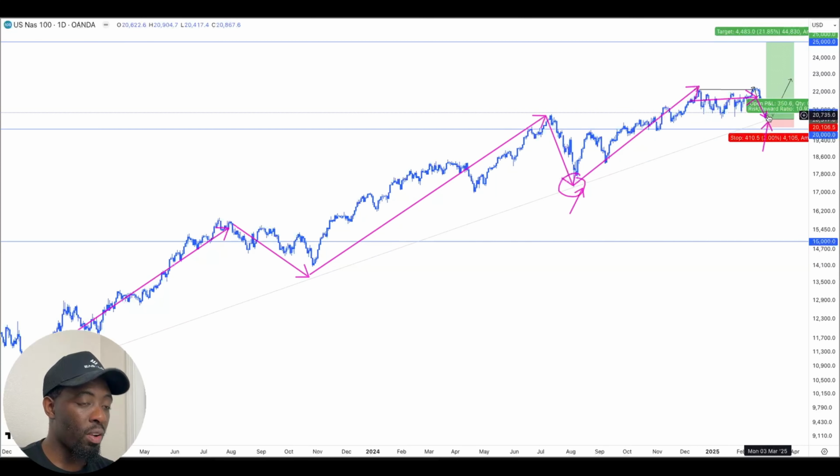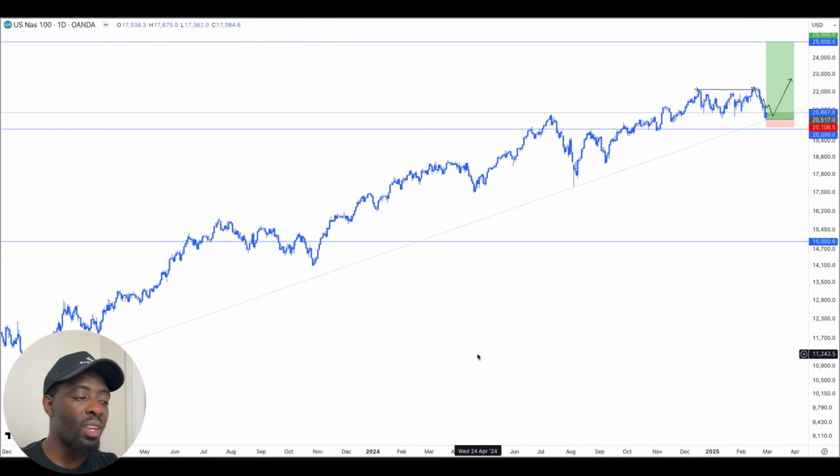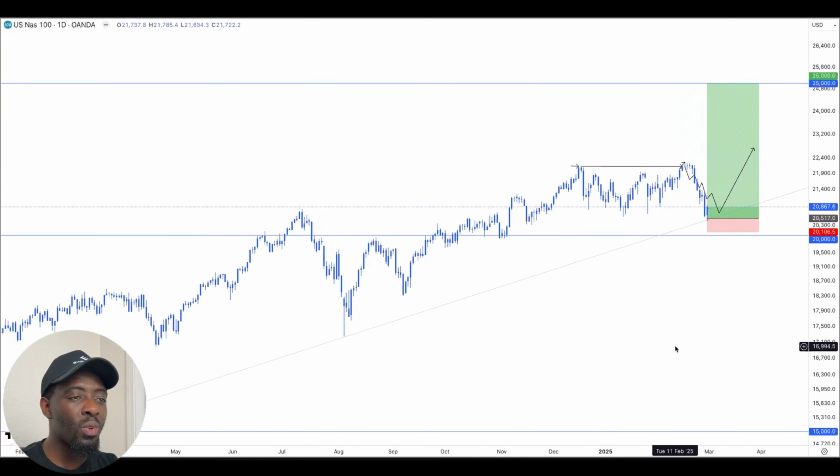Same thing, price does the same thing here. You're looking at an area like this as a pivot point. So just looking at this on the daily time frame, you can tell already the NAS100 is headed to 25,000. So once you have this already, now you can zoom in. So let's zoom in and see what's happening.